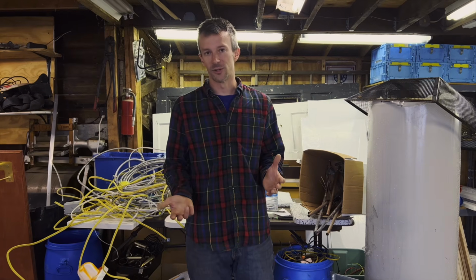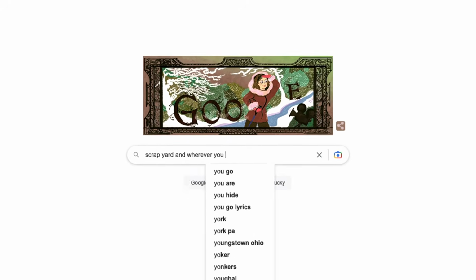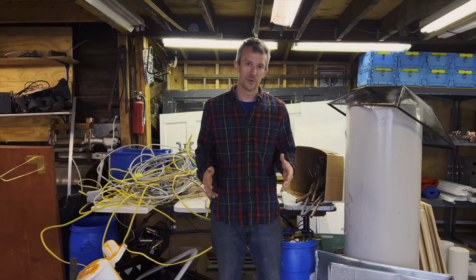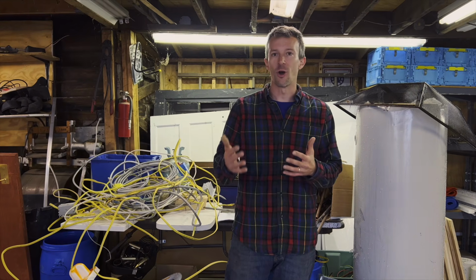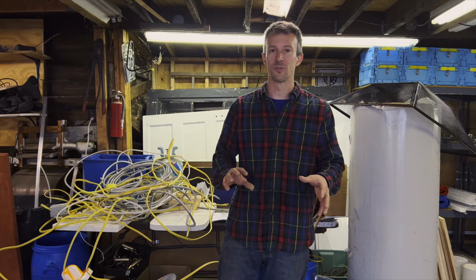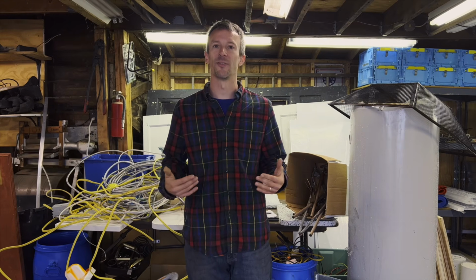To find a place to turn it in, just Google scrapyard in wherever you live, and you should be able to find a place. If it's your first time at a scrapyard, don't be intimidated. They want you to keep coming back, so they're always very helpful in explaining what the different materials are and teaching beginners how to do it, because they want that business.